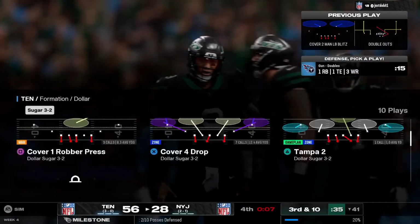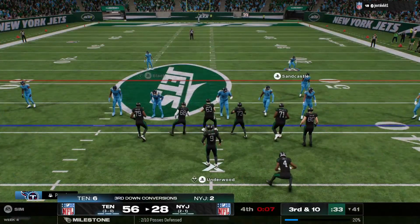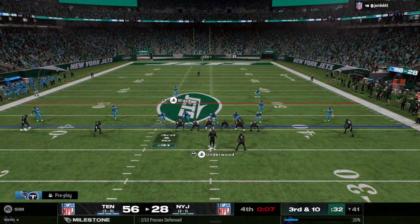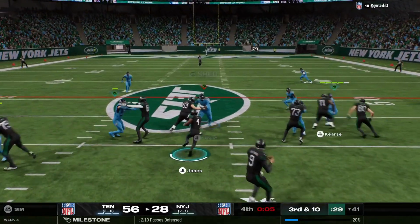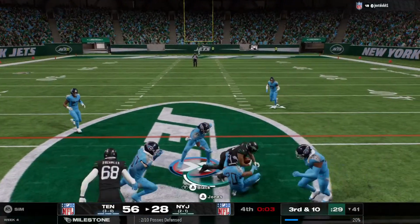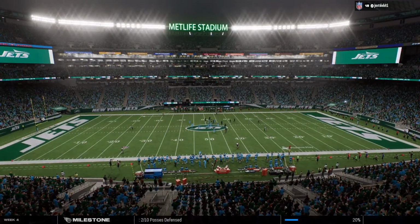I don't fault the look downfield at all. I mean, that was just a situation there where it's a better defensive play than the offense executing. Here we go. Third down, here's Jones. And it's good yardage, but they tackle him short of the sticks.